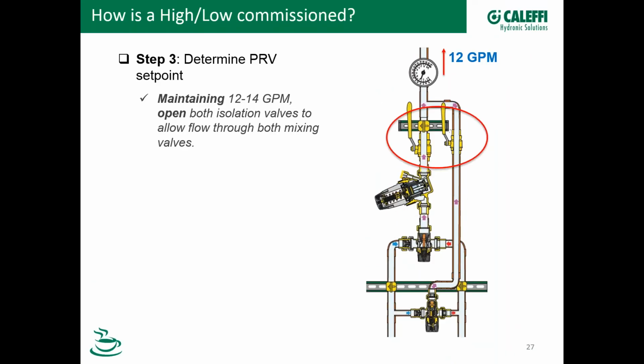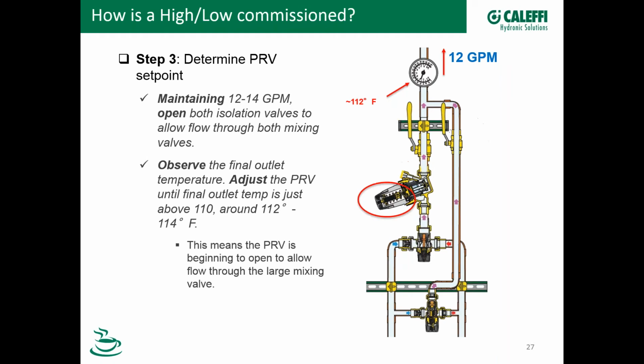Now here is the interesting part as far as setting up the PRV. While you're maintaining that 12 to 14 gallons per minute, you're going to open up the ball valve that isolates off the small mixing valve, and you're going to observe the outlet temperature coming out of the high-low. If you remember, we set the small mixing valve to 110 and the large mixing valve to 120. Now at that 12 to 14 GPM, if you are getting a mixture from both of them, you should theoretically be somewhere between 110 and 120. So what you want to do is adjust that PRV until you get roughly 112 to 114 coming out of the mixed outlet on the assembly.